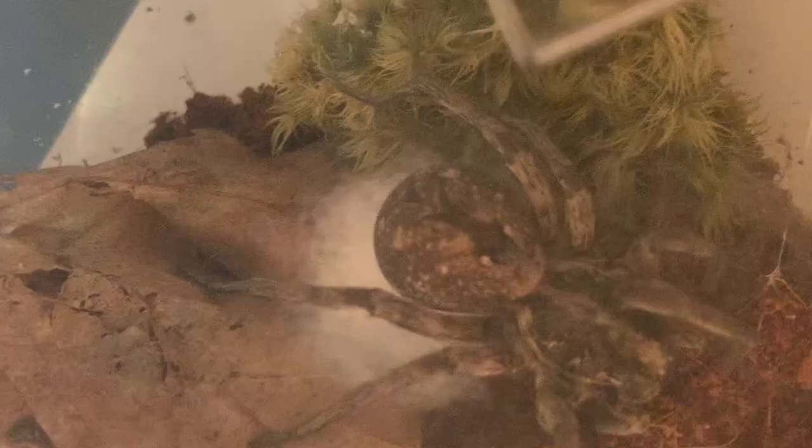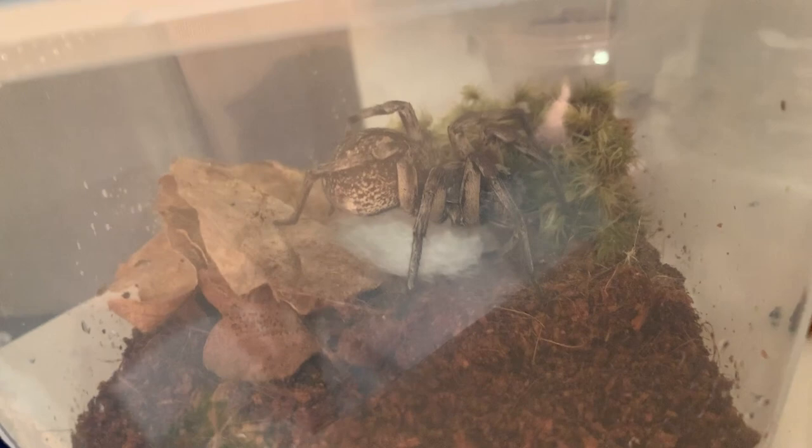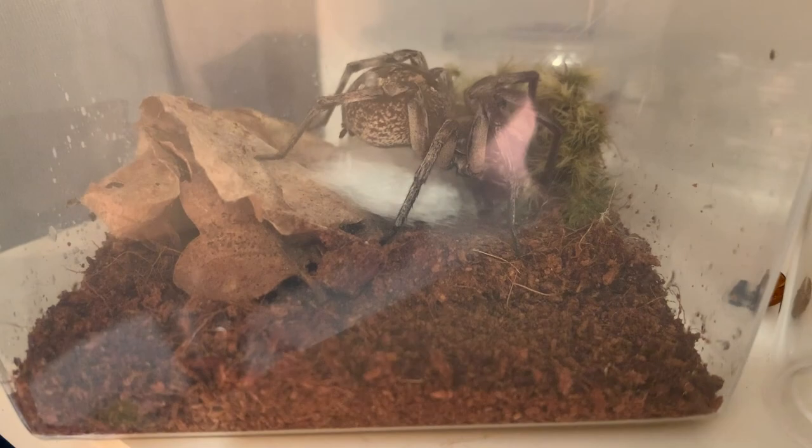I think that she's making the middle of it thicker. So she tends to go around like this, and then she doesn't like that up and down thing in the middle. Yeah, it's definitely a thicker mat there. And originally when she first started this, it was up near the edge of the glass, but she seems to have pulled it in.